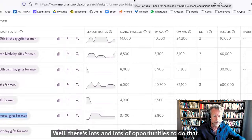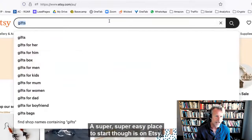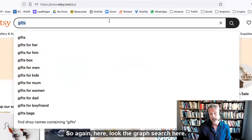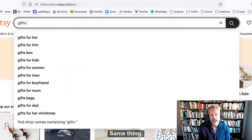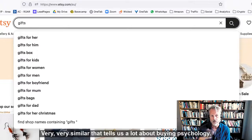Well, there are lots and lots of opportunities to do that. A super easy place to start, though, is on Etsy. So again, here, look, the graph search, same thing. On Etsy, gifts for her is our number one search term. Gifts for him, second search term. Very similar. That tells us a lot about buying psychology.